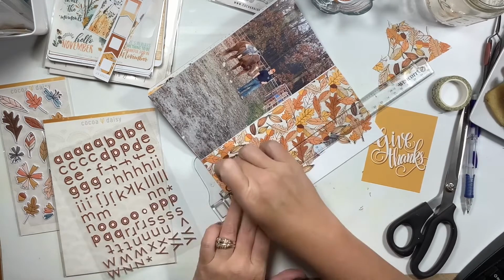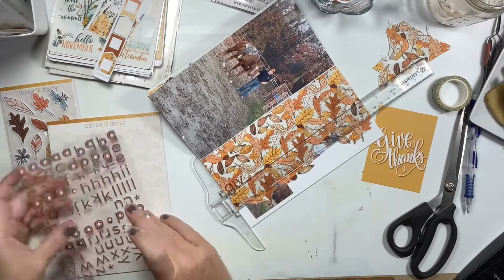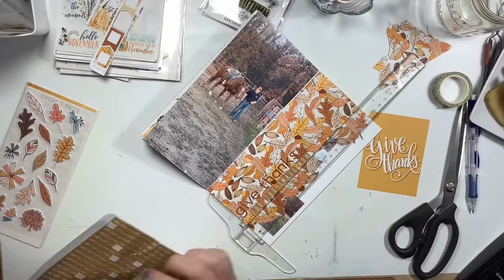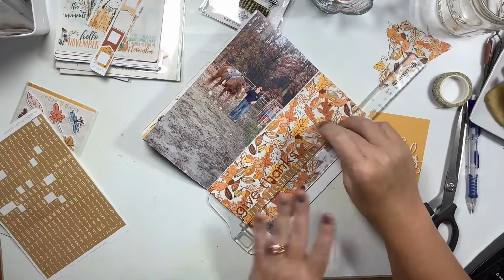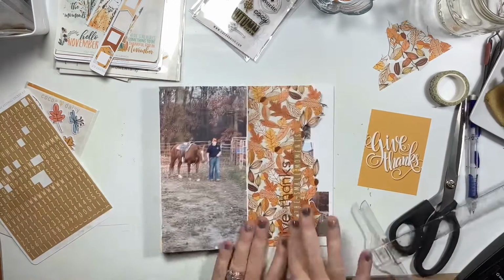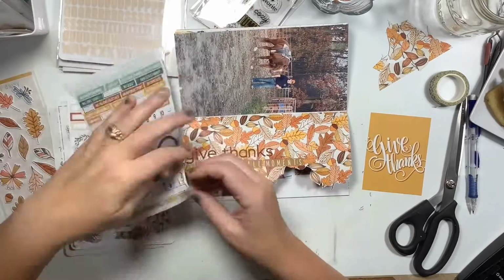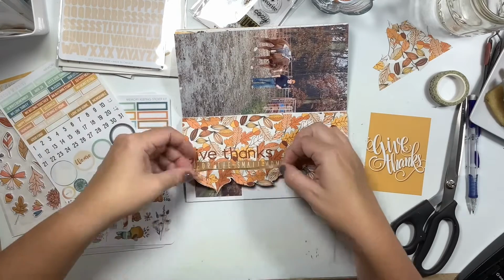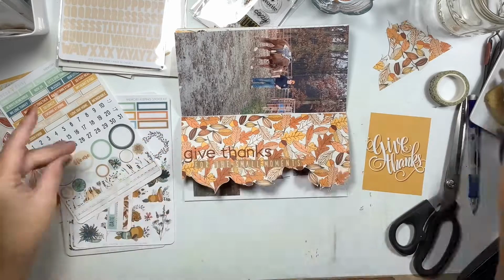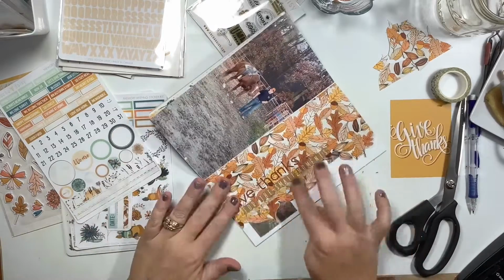So for my title, I am going to use the title, Give Thanks for the Small Moments. And the words give thanks, I am using the brown puffy stickers in the kit this month, and then for the small moments, I am using this small alpha sticker to add it as almost like a subtitle. I love how these colors go together, and then I'm going to go ahead and grab some of the sticker sheets from the sticker set this month and grab a small border piece and add it right below it to kind of make it a grounding element for my title.